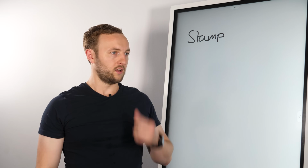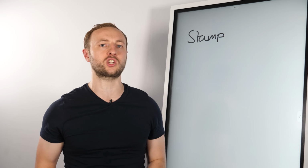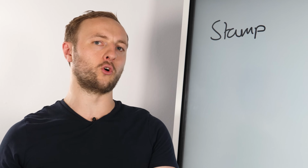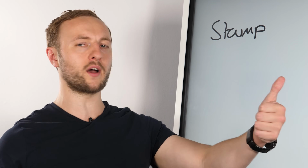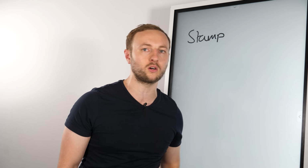First of all, let's jump into stamp duty. Stamp duty, or SDLT, is a very annoying tax, if I'm completely honest. It's a tax on the land that you end up purchasing, which is incredibly annoying because you pay it when you buy something, you pay tax when you sell something, you then use the money to buy something else and pay even more tax on that. So how exactly does it work?